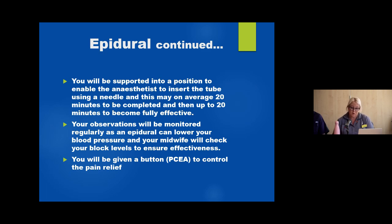Your observations will be monitored regularly, as the epidural, as I said, can lower your blood pressure. And this will happen quite a lot to start with, and then there'll be regular observations while your epidural is working. And again, that's because it can lower your blood pressure. We will also check the block levels. So it's really important that we have a block that's effective for the area that it needs to be. So we don't want your legs to be too affected, and we don't want it to go too high so your breathing is affected. So the midwife is looking after you. She will monitor these for you.